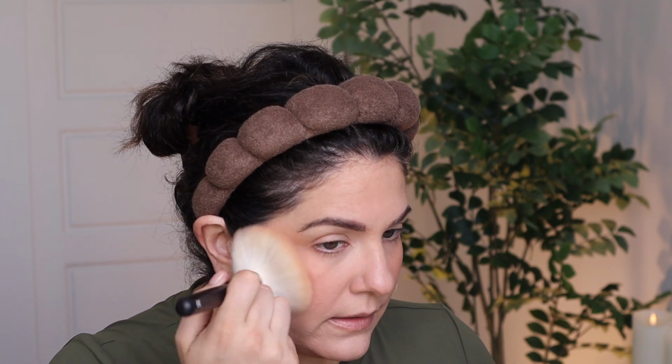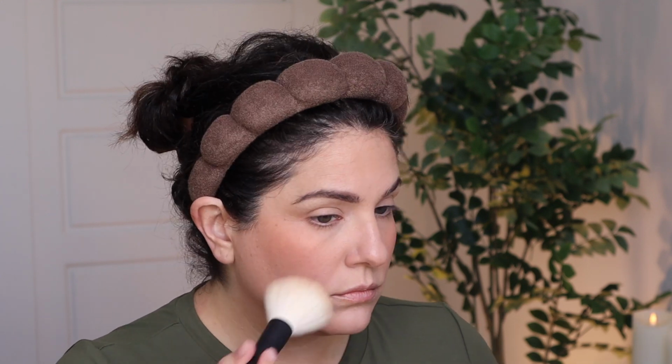Bring it down here. Again, I'm just going kind of light. And I'm just sweeping this alongside most of my face. I don't want to have any harsh lines or anything like that.